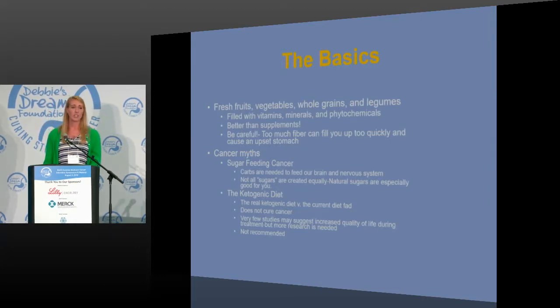Also because with it, you're cutting out a lot of the nutrients that you find in those fresh fruits and vegetables by following the ketogenic diet, which have been proven to be beneficial with cancer.